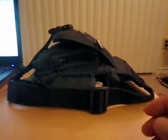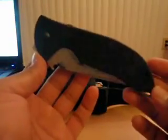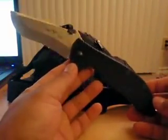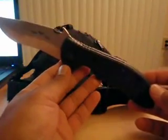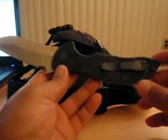The next item that everybody should have, or know carries, is a pocket knife. This is my Emerson Uber Commander, and I've had this for a little under 2 weeks as an everyday carry, and so far everything's been great about it. I was amazed to see that it wasn't so cumbersome in my pocket, being so big and bulky.